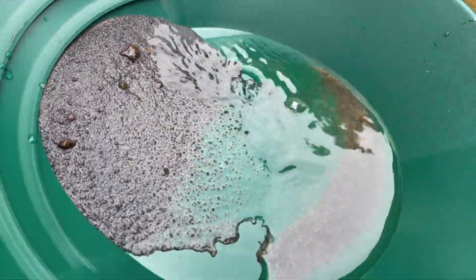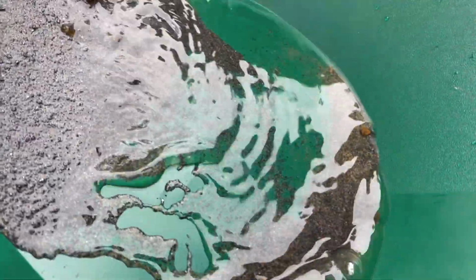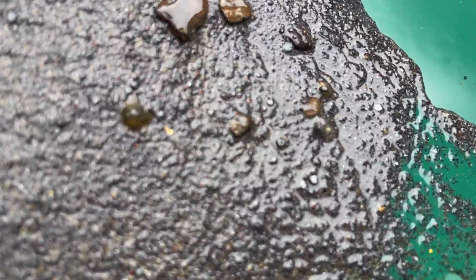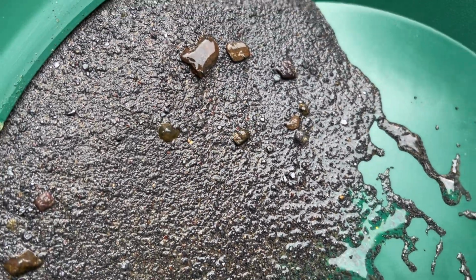Oh, there's a nice, oh wow. Dude, that's a nice piece coming down right there. Right there. There's some there. Like I said, this pan's slick. Let me show this real quick while you, look at that piece right there. Right there. That's a nice one, dude.